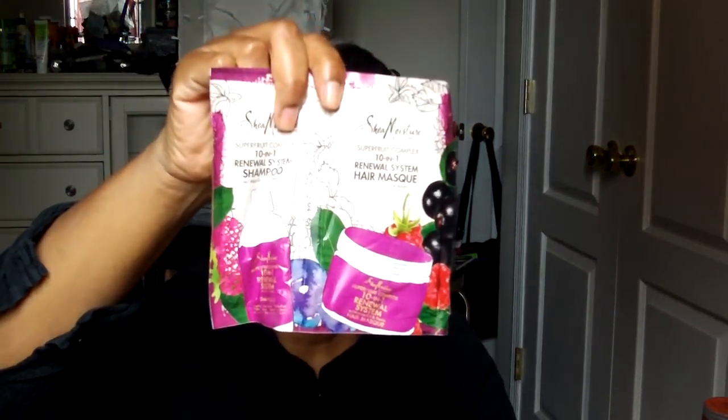Like I said, it is very, very full and very, very heavy. So the first thing I see is a sample pack. And this sample pack is the Superfruit Complex 10-in-1 Renewal. This is a shampoo and also the hair mask.